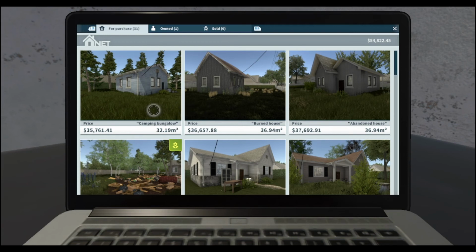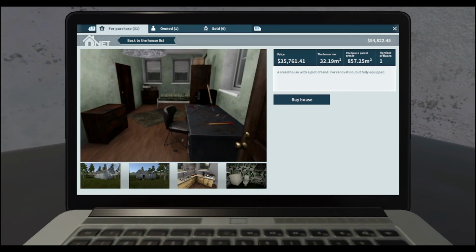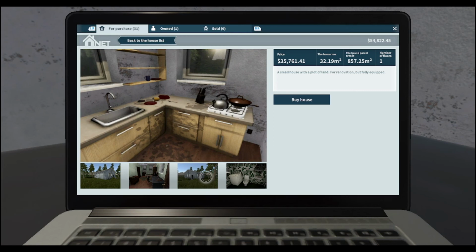Today we are renovating and buying the camping bungalow. We have enough money to do so, and I am so excited to start flipping houses. So, a small house with a plot of land for renovation, but fully equipped. I'm sorry, I'm looking at this and it's very, very small on my editing screen as I'm doing my voiceover, so I may have read some of that wrong.